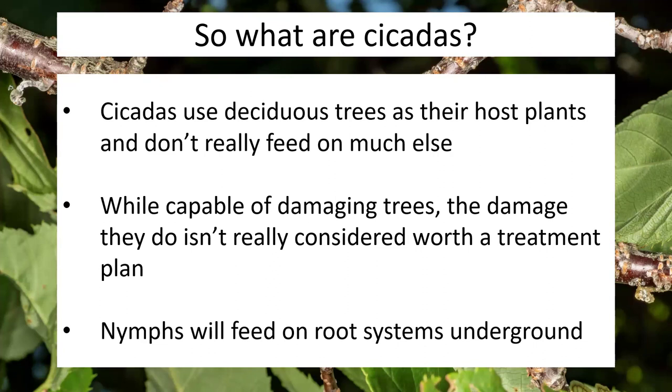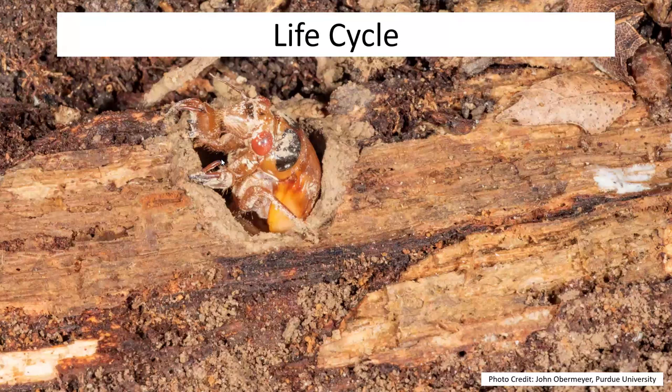And then the nymphs themselves also feed on those same trees, except they're going to be underground. They're going to feed on the root systems. They don't have what's called complete metamorphosis. They have nymphs. They don't have a caterpillar that's going to grow. Why don't we get into the life history so you have a good idea of what this is going to look like? So, a little on their life cycle.